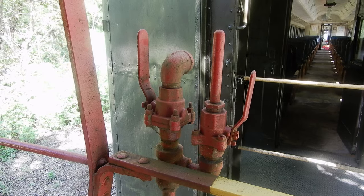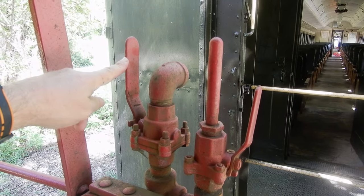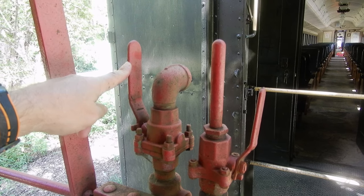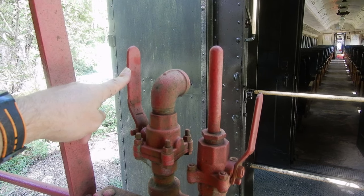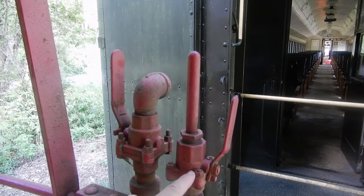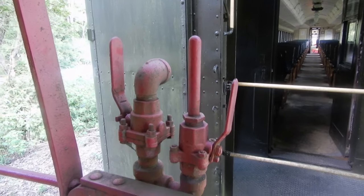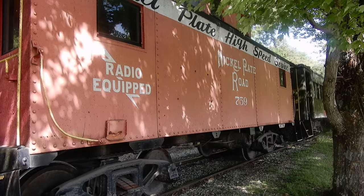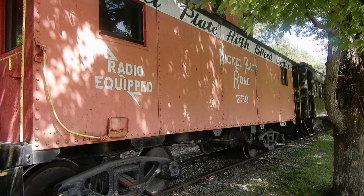This is the emergency brake, so if the brakeman sees something, for example a smoking bearing that may catch on fire, he can stop the entire consist through that handle, and that's a whistle. Here is another caboose which is part of our train.